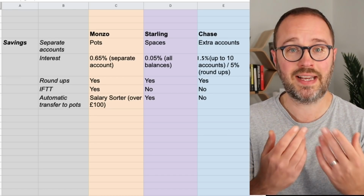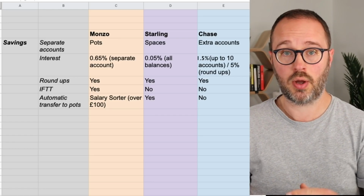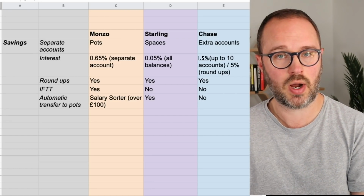So it makes it a lot easier and automated for you to put things in different savings goals if you want to. Although, of course, there are third parties that would do that as well.